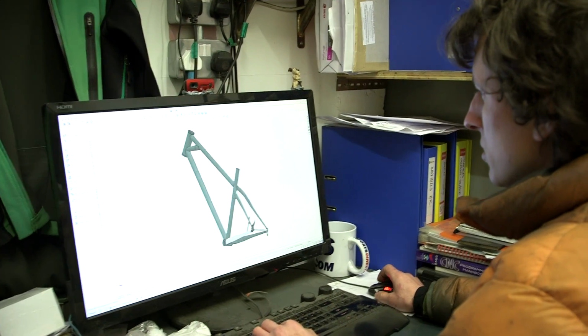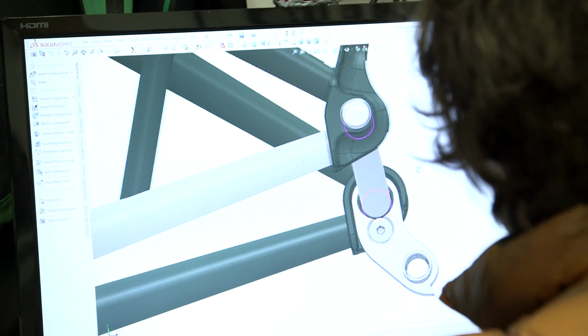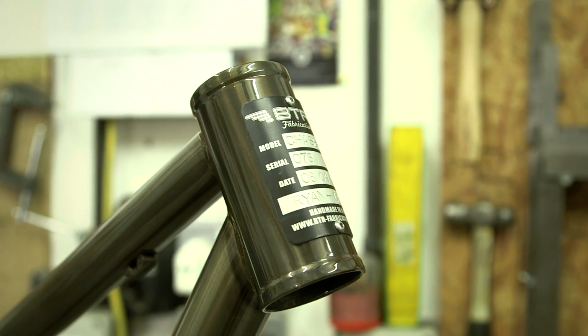Obviously it starts out with the design process. We start out just with an idea of something that we want to do, something we want to achieve, a bike that rides in a certain way. The first thing we do is to look at the geometry and get that dialed, because that's the biggest factor in governing how a bike will ride.